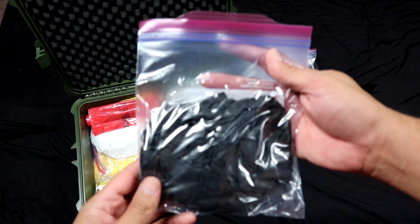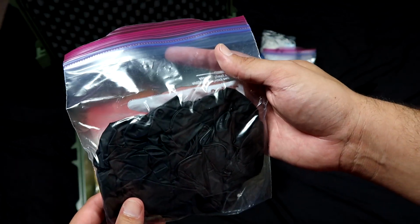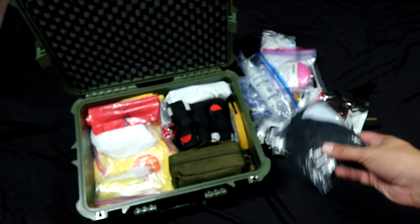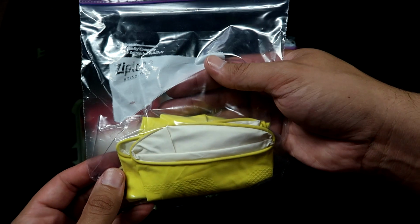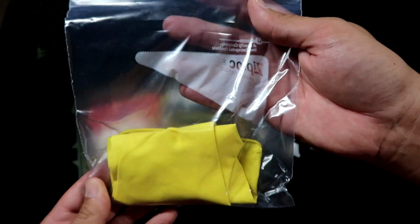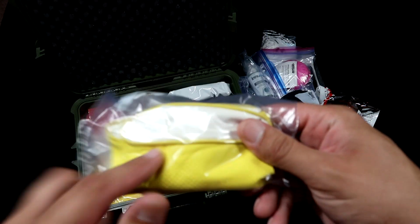Coming in here, it's got a big wad of black nitrile. They're basically exam gloves. These are 5 mil thick, I believe. So I got those. These are heavier yellow rubber gloves. And they're the industrial kind. These are, I don't know exactly, 7 or 9 mil thick. So they're really heavy duty. In a hazmat situation, you would put on a pair of these guys, then slide your hand into these. So these are basically the over gloves.